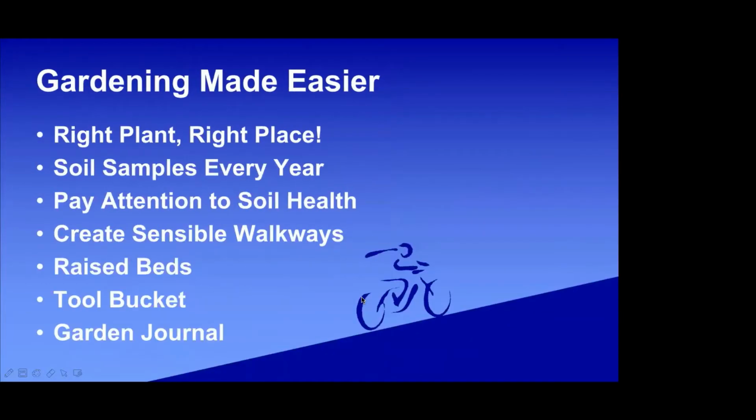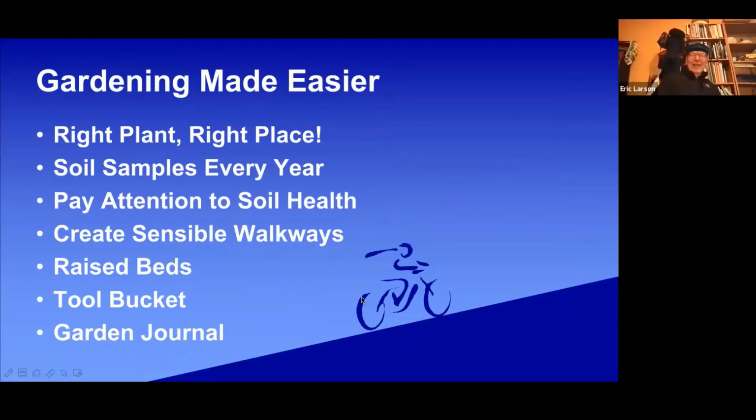Oh, excellent. Okay, so there is the agenda for the first part of the talk: right plant, right place. So paying attention to soil and soil samples, and creating sensible walkways, using raised beds, tool bucket, garden journal.